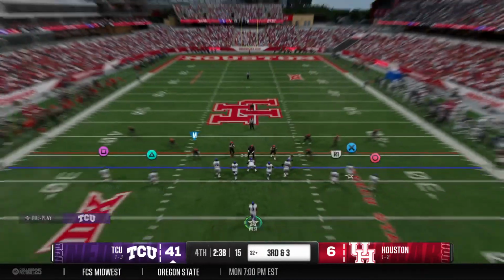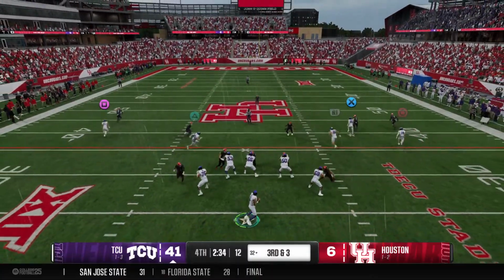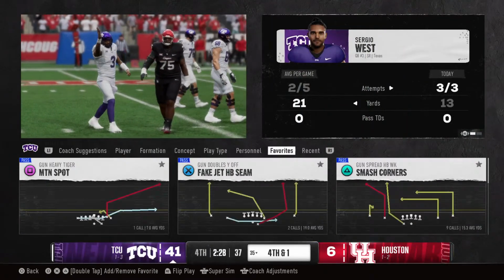Awesome job up front by this defensive line, being so good at the point of attack and eating blocks, eating some double teams, so the linebackers can run free, unencumbered, and get to the football.